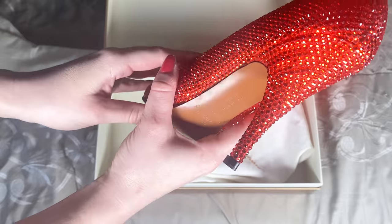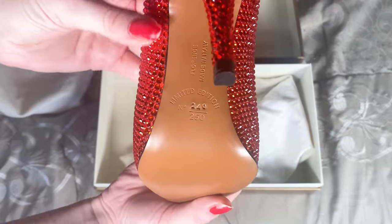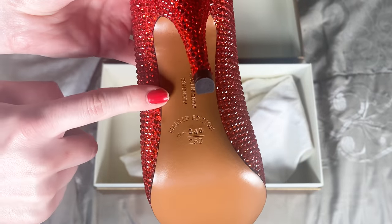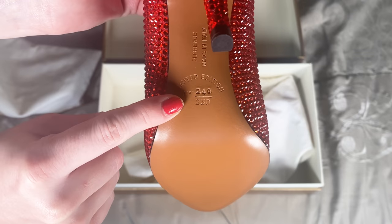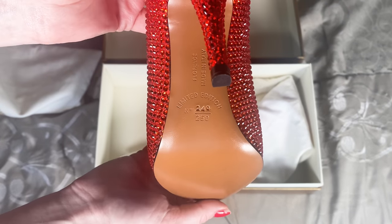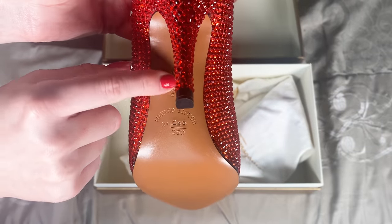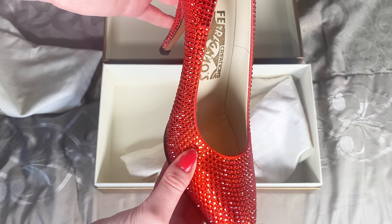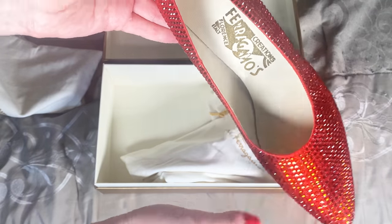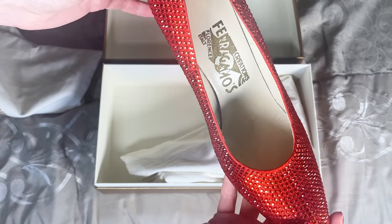It has crystals. They're all Swarovski crystals, and then on the bottom, as you can see here, they are numbered. So this is number 200, and this is number 240 out of 250. So this is one of the last pairs that they made, and it says that they were made in Italy in Florence. And then in the inside, it says Creations Ferragamo, Florence, Italy, in its original logo.